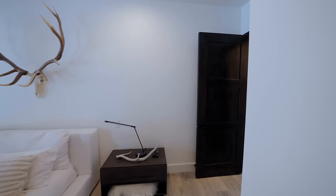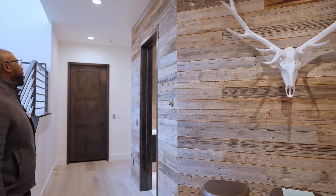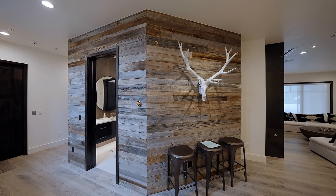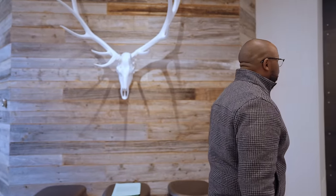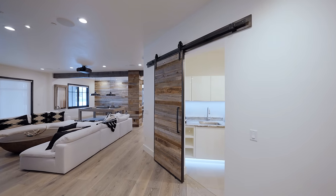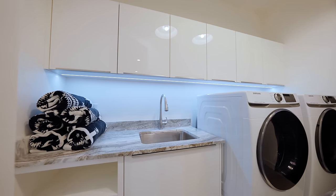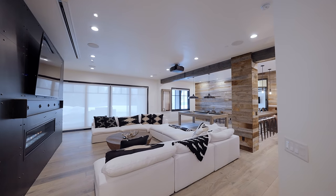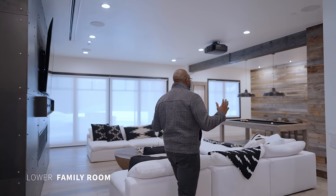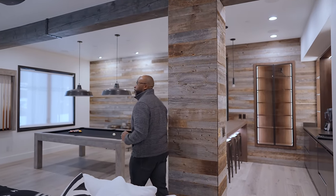All right, as we leave that lower level primary bedroom, check out this really nice and artistic feature wall here with the reclaimed wood. Nice and classy feature. This is a true mountain modern home. Over here in this section, we have a laundry room. Washer and dryer, and then we have a barn door, again with more reclaimed wood for that nice mountain feel. And then it leads us into this huge area over here. This is where the entertainment really happens in this home.